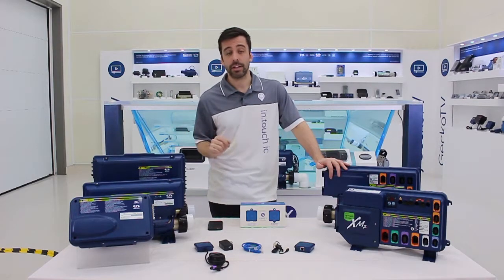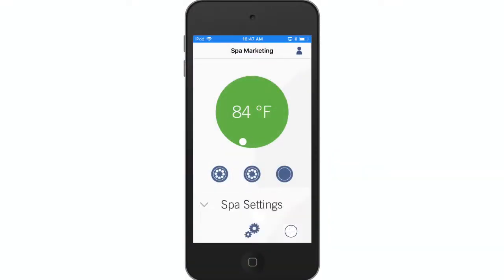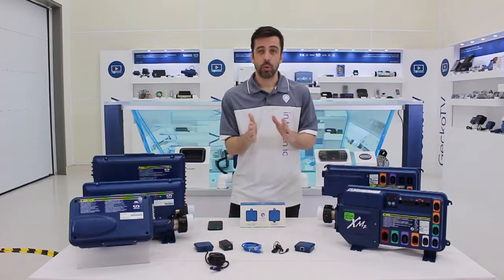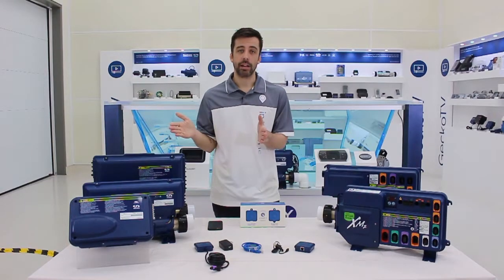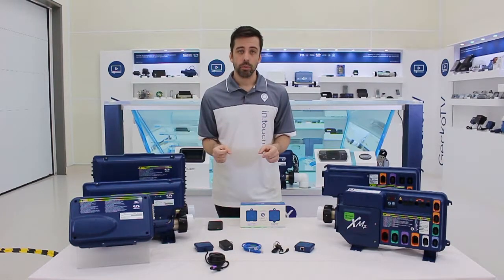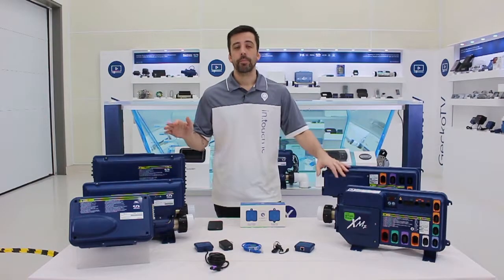The RF connectivity could be the issue. So go in the app, go in the options, and check your connectivity quality. 50% would be a minimum. So if you're at about 50%, you gotta try and improve that. If you want some tips in order to improve RF connectivity, check my other video and you'll have a few tips on how to do it better.